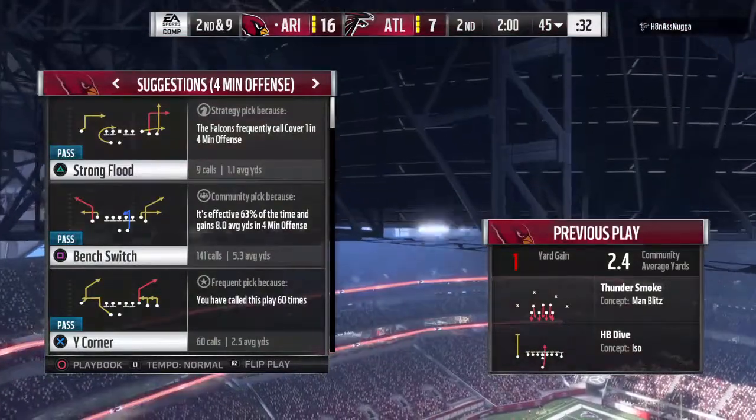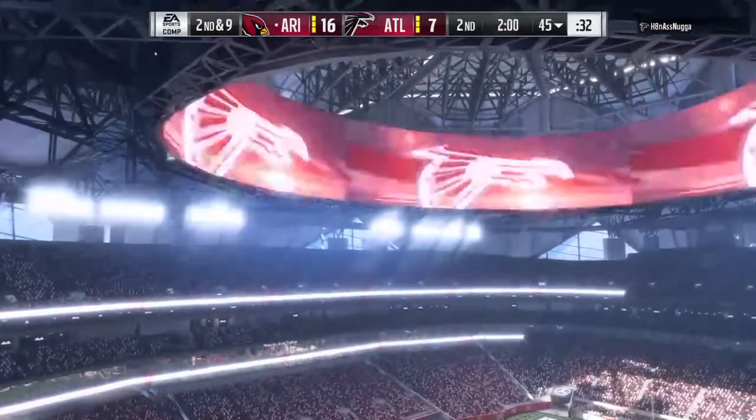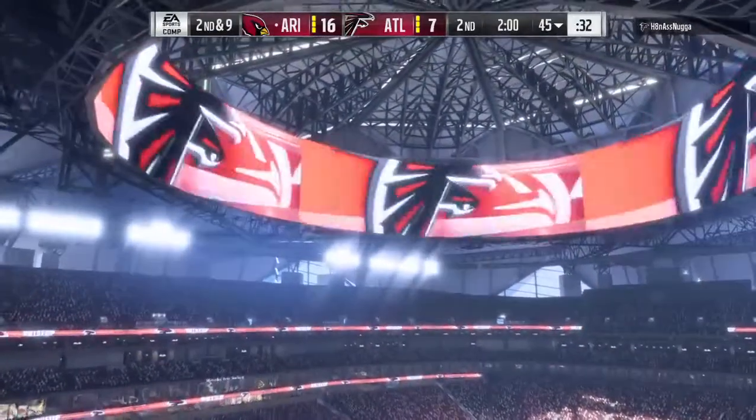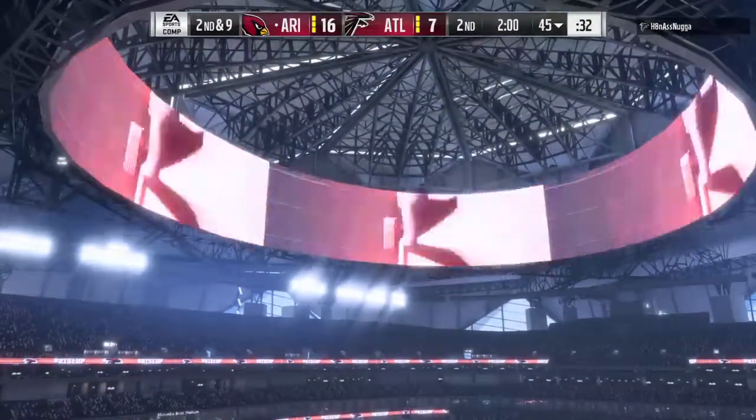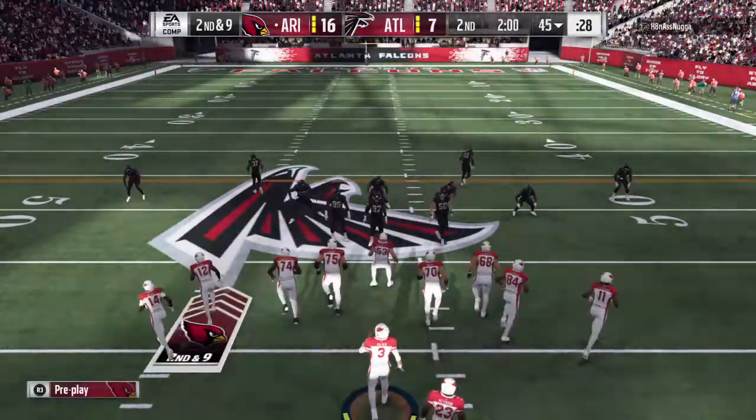2 minutes to go here in the first half. We're back to Atlanta right after this timeout. 9 yards still remaining here to pick up the first on second down.